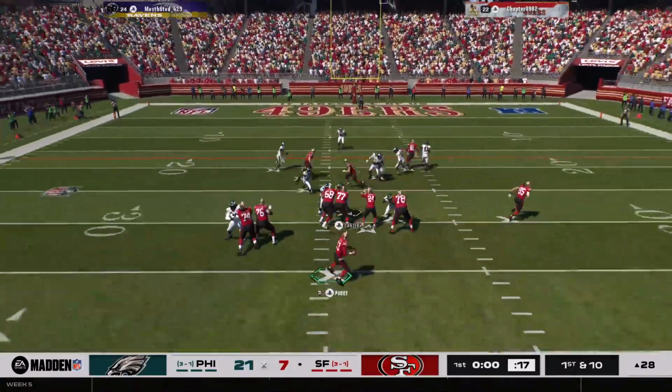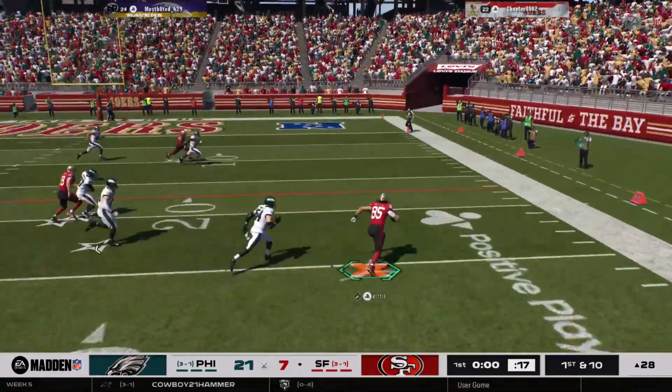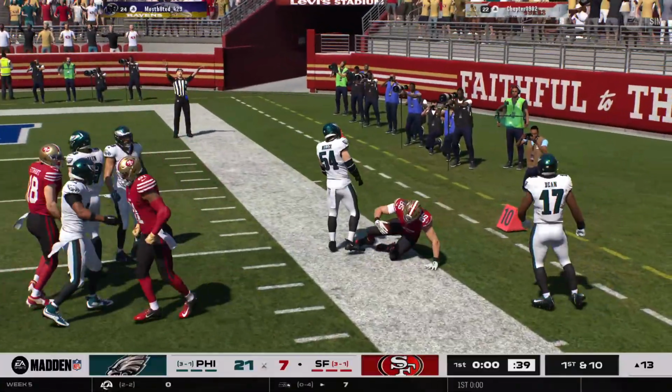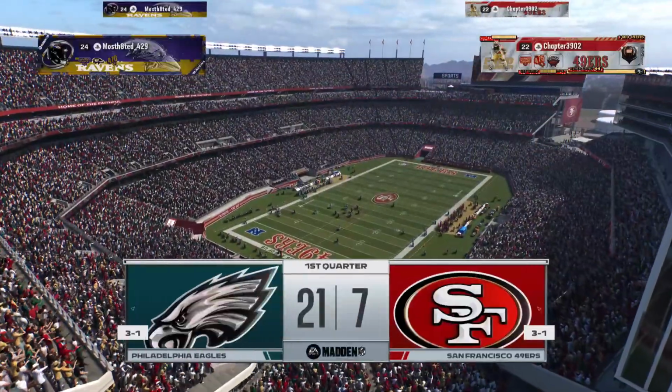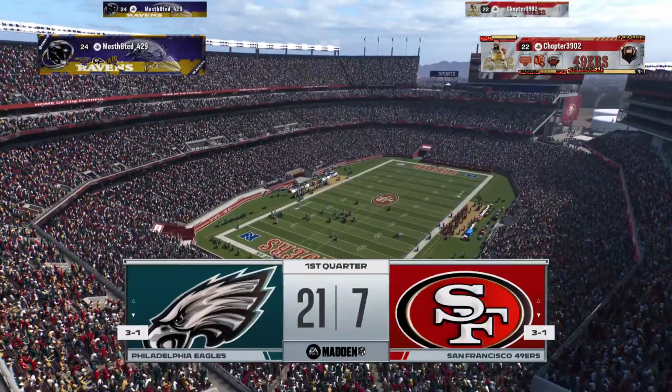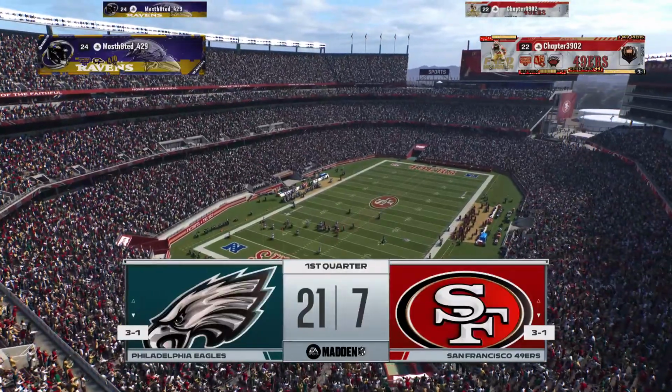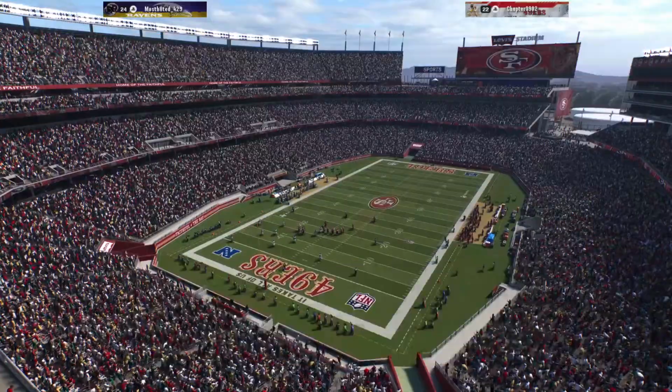And you just get the play off. Right side, and that's secured by Kittle. And he's out of bounds on the final play of our opening quarter. So we're through one. 21-7 is our score. Back to Levi's Stadium right after this.